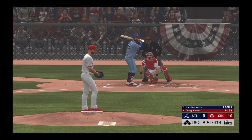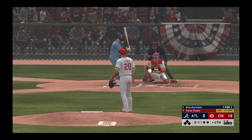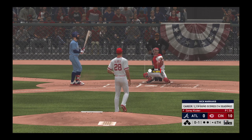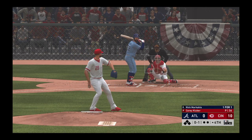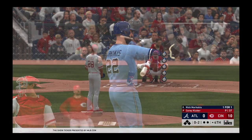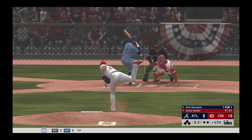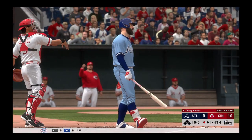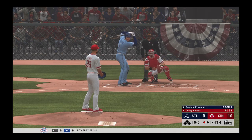All set for the start of the 4th, and standing in is the veteran outfielder Nick Markakis. Taken, and that one catches the bottom part of the strike zone. Barely able to make contact. Down 0-2 now. And this is swung on and missed, and this 4th inning will start the same way he ended the 3rd, with a strikeout, and there's 1 away.